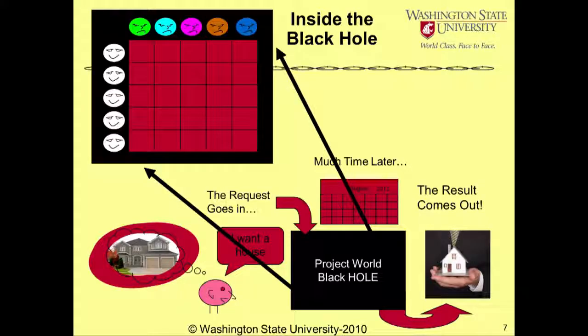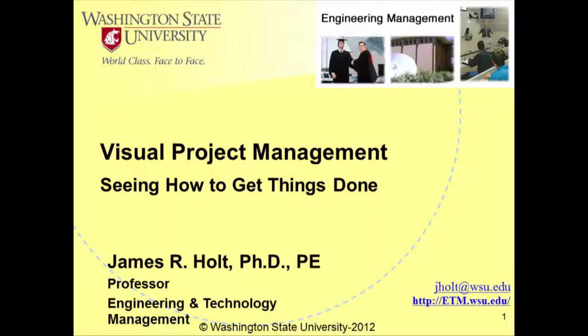There's usually two types of people in the black hole. There's the angry, mean project managers, the ones with the frowny faces along the top, and they have colored faces. The different colors come from depending on how long you've been holding your breath.